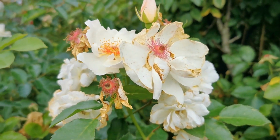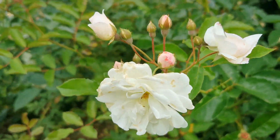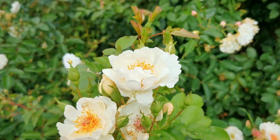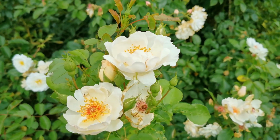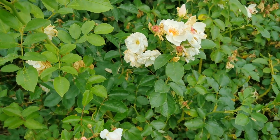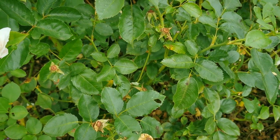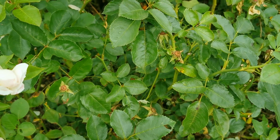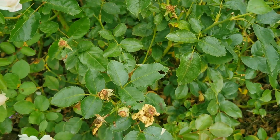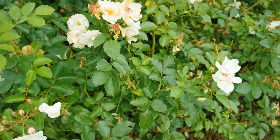You can see this one's flowering really prolifically in August. Good bud formation and plenty of flower. Very nice rose, good healthy growth. Just look at the green on that. Not any problems with that one. Tiny little amount of black spot, but nothing really, considering this is late season now.